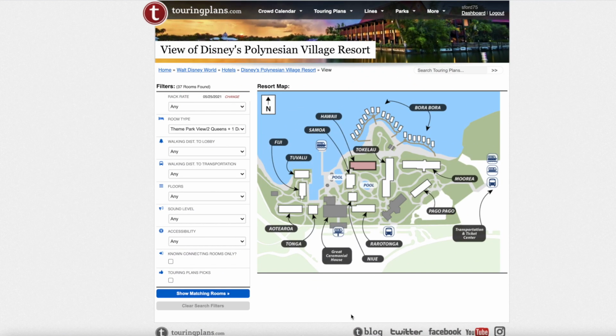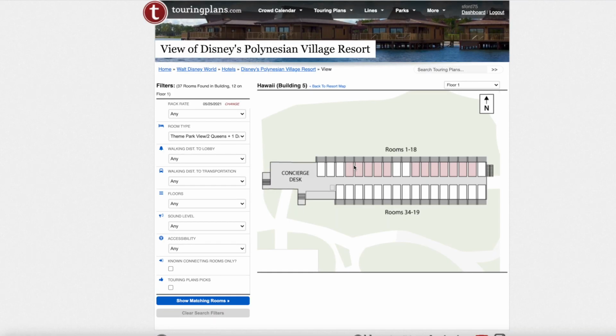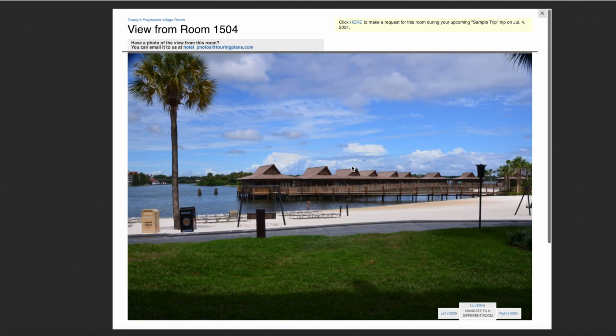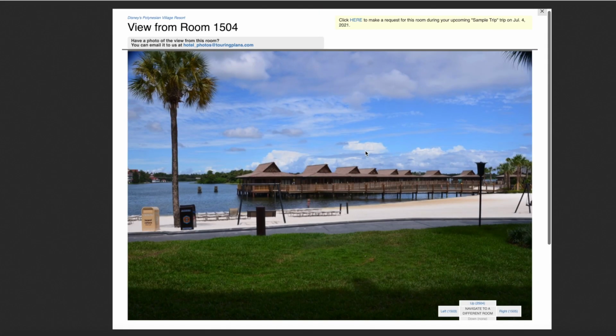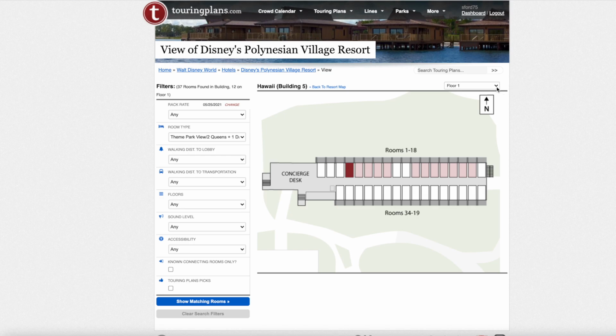And now we're looking at theme park view, club level, and let's see. So there's quite a few on the 1st floor. This is where I would say I love being on the 1st floor, but this is where I would say do not try and be on the 1st floor, because you're going to have a lot of the view blocked by the bungalows. So this is where I was going to say request the 3rd floor.